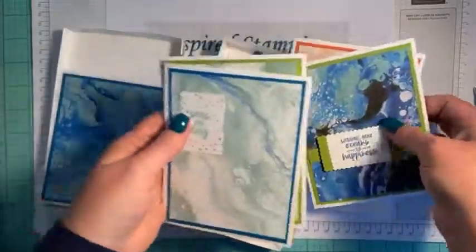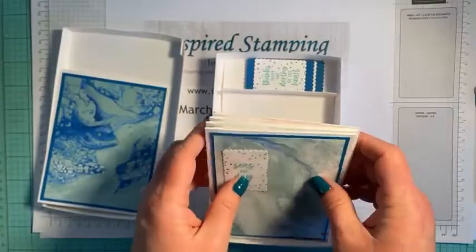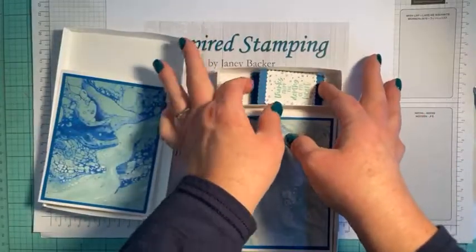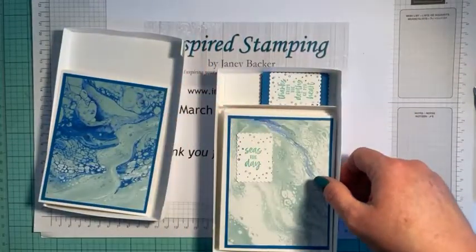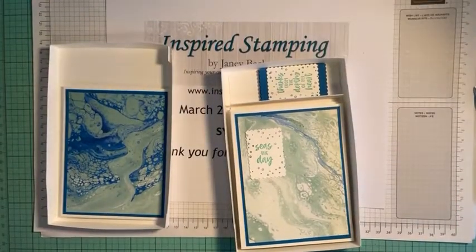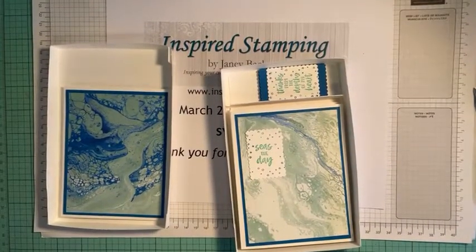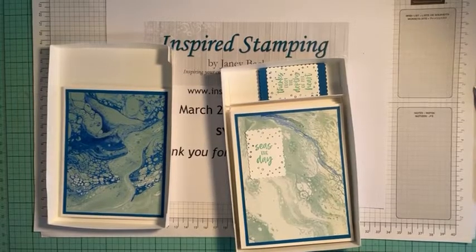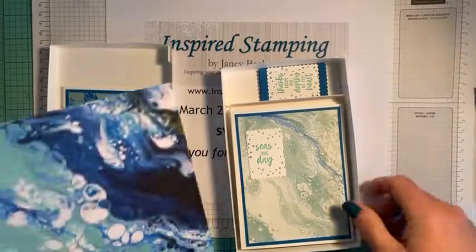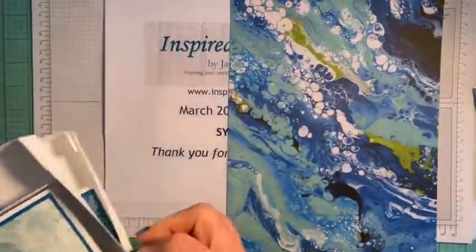Isn't this fun? So I'll be offering this project as an online class that you can follow along with me, and I'll be getting that published here soon. But I thought I would show you just the simple concept of how to cut these pieces and prepare them for your card making.